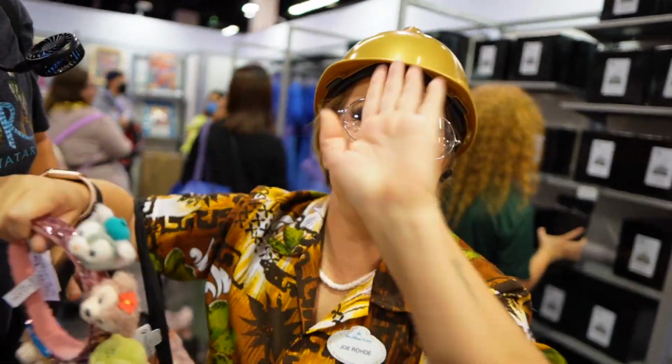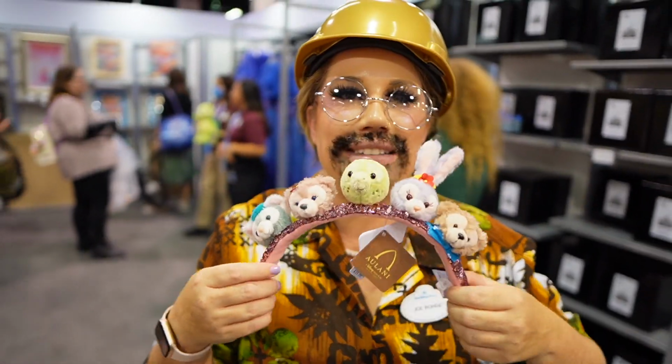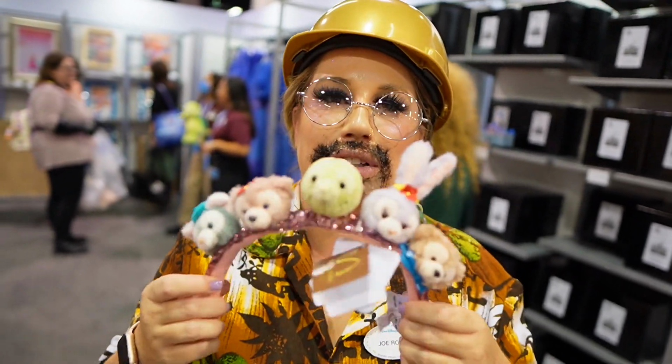Did you get the backpack? No, Joe! Of course I got the backpack. Let's be real. Don't pull any punches right now. So far, what do you have? I have the backpack and I'm debating these ears, but they feel really tight and I'm worried about getting a headache, but they're so cute. Honestly, you gotta get them. Let me see. Hold on. Oh, shake your hair for everyone.